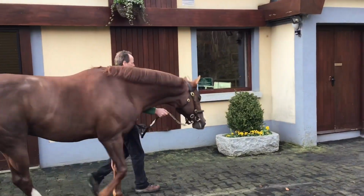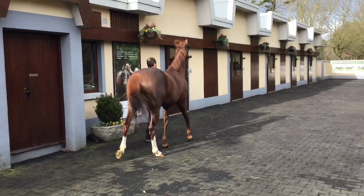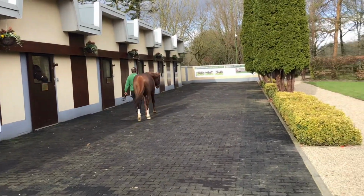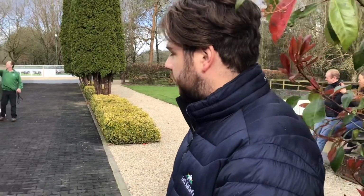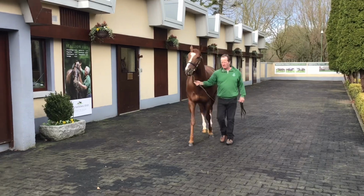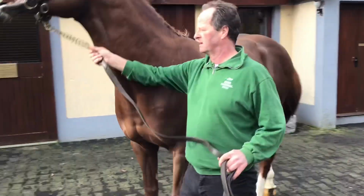And we're looking at Decorated Knight here. Yeah, so Decorated Knight, this is his second season covering with us. He was owned and bred by Blue Diamond. They actually purchased the mare Pearling for 1.7 million guineas, so she was a very expensive purchase when they first bought her, but she was carrying to Galileo, and this was the resultant foal, so in the end it looks like money well spent. She was a very expensive mare herself.